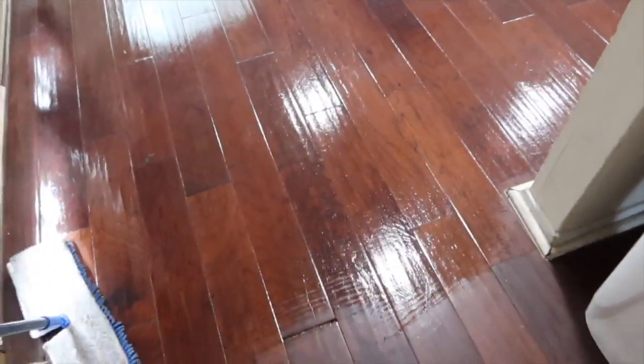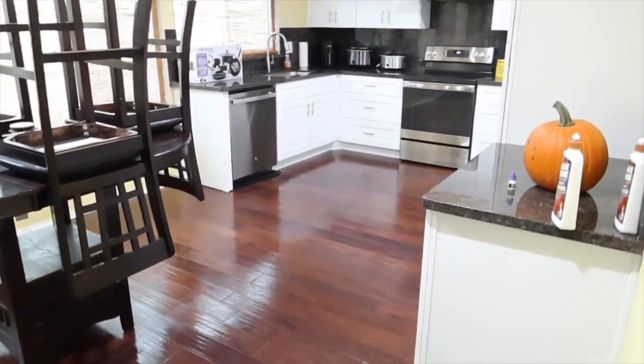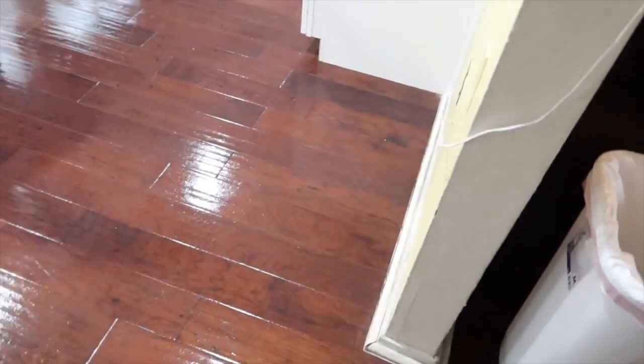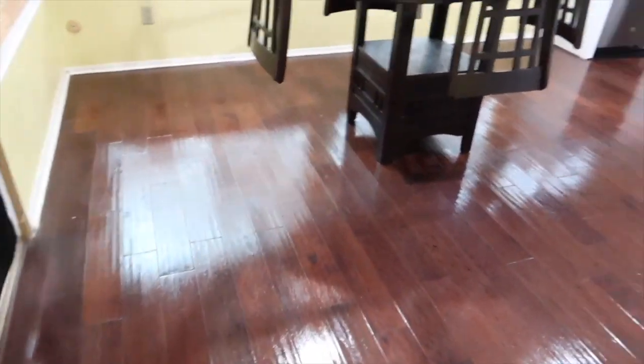That right there, that whole entire kitchen floor is done, guys, in just under 10 minutes. Look at this. Look at that. You cannot tell me that is not a beautiful shine. Again, when this floor is dry, they say 15 minutes to 45 minutes. So I'm gonna bank on 45 minutes because I don't have a ceiling fan in the kitchen.